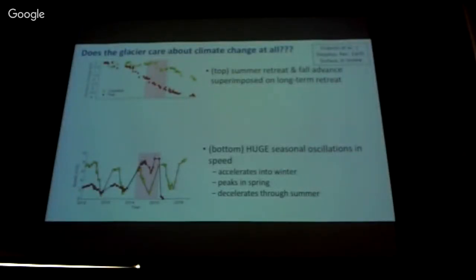So I started looking at recent terminus change for the two tributaries, which is shown here. Both glaciers are getting shorter, but you can see at quite different rates. And then you can see for the larger glacier, which I still call Columbia, there's a seasonal signal superimposed. And that corresponds with these seasonal variations in speed as well.